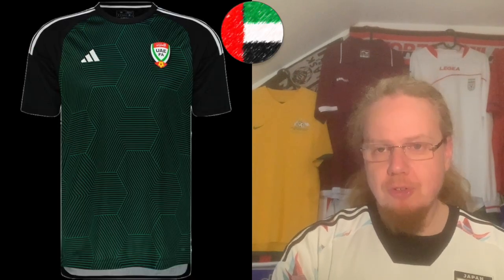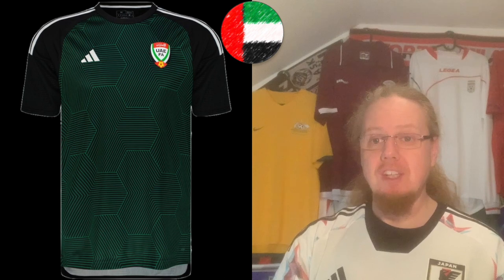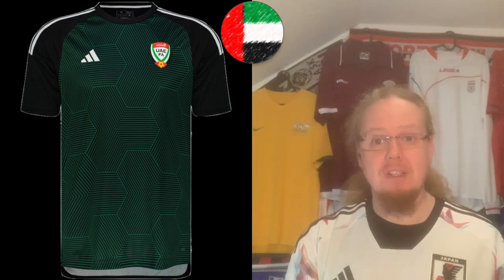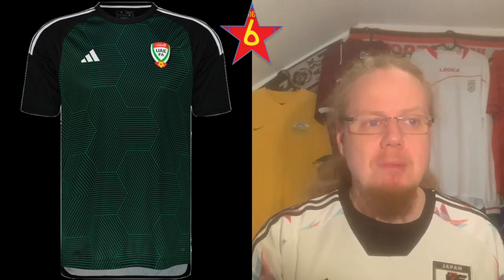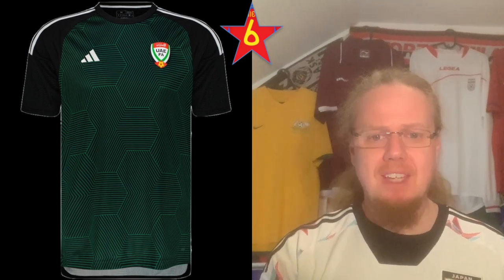At least the away jersey reminds me very much of what Panathinaikos have done. That's more interesting. That's definitely more interesting. Is it great? No, it is not. But it is much better than the home jersey, because there is some interest there. So I'm going to elevate this to 6. It makes sense with the colors. But you see already, this is typically Asian Cup in a way.